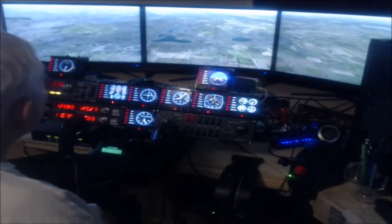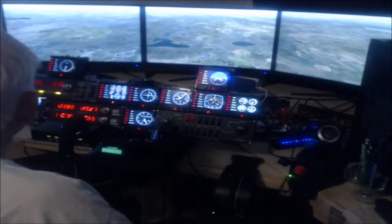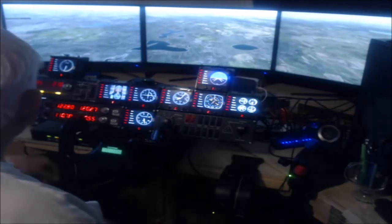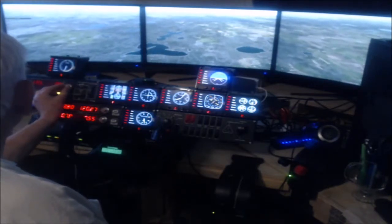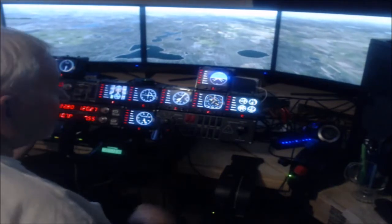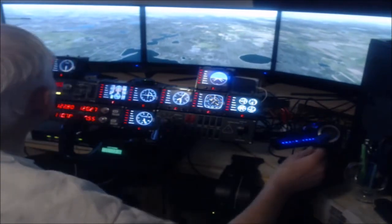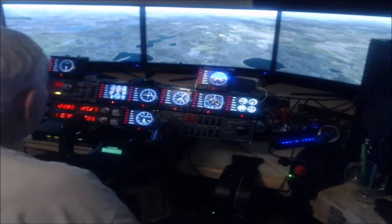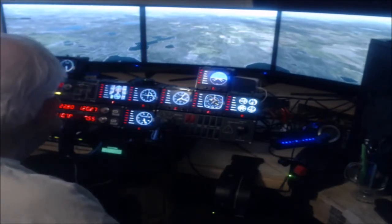Now we're descending to 5,000 feet. Slow us to 180 knots now. And a little more flap. And we'll maintain 180 knots until we reach the glide slope. We'll cross in on the glide slope, which shouldn't be too much longer here.